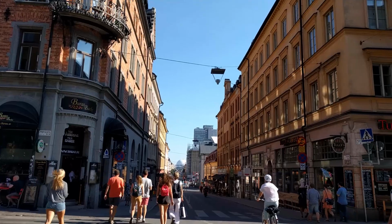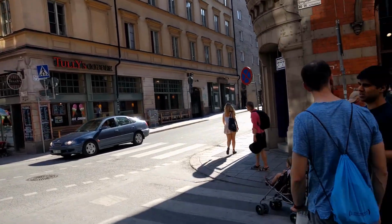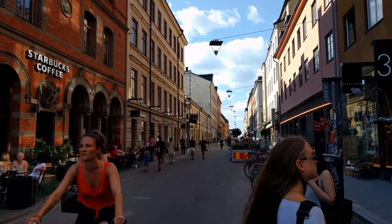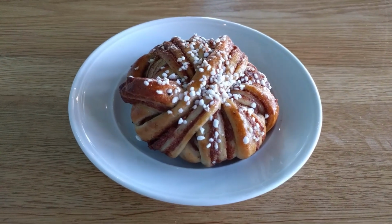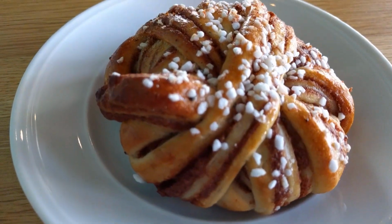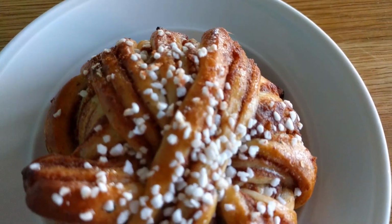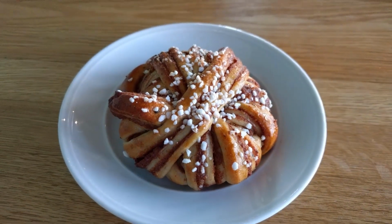If you spend enough time in Stockholm, you're going to hear about Fika, the Swedish coffee break. They take their coffee breaks very seriously in Sweden, so make sure to join in and see what it's all about. And when it's Fika time, a lot of people add in some sort of snack or pastry to go along with the coffee. I went with a kanelbulle, a Swedish cinnamon and cardamom bun. Definitely a nice treat if you want to slow down and relax for a few minutes during a busy day of exploring Stockholm.